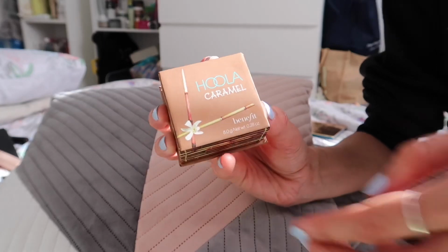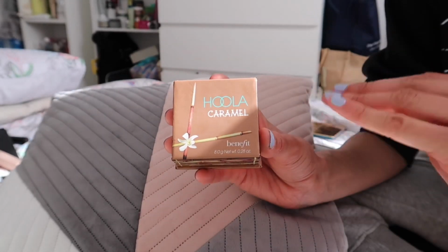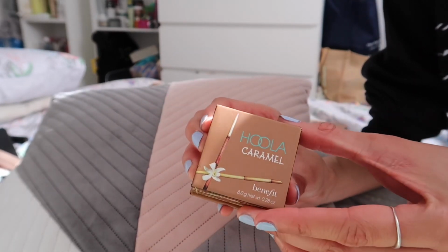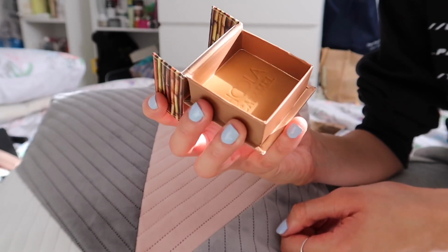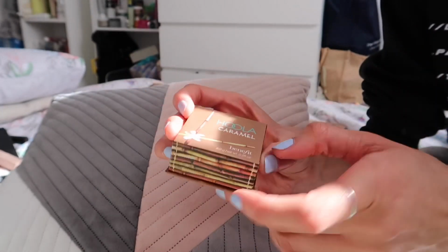Bronzer right here, which is the Hoola Caramel. Now the normal Hoola bronzer does not show up on my skin. I don't know why. It's darker than my skin tone. It's a bronze shade for me, but it does not show up on my skin. So instead, what did I pick out? I picked out the Hoola Caramel, and this one fits me great. It actually shows up on my skin quite harshly. So yeah, I am a fan of this one.